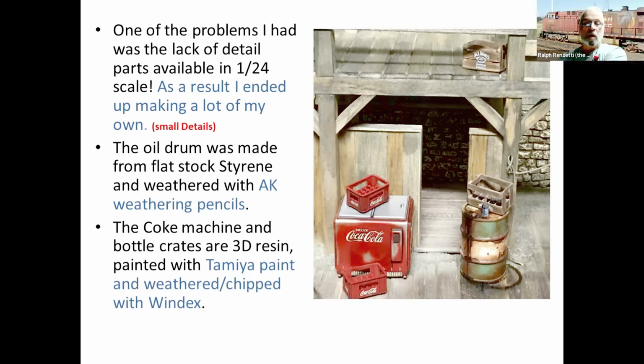And it'll work every time, providing it's not a really rough surface below the substrate. This was nice, clean, resin printed. Even styrene plastic would work. Same thing. The oil drum, painted with Tamiya colors, a coat of matte finish went on it, and then I started working the new AK weathering pencils.